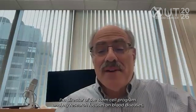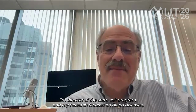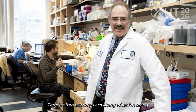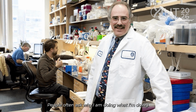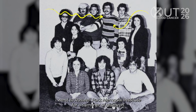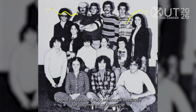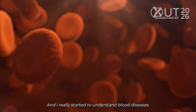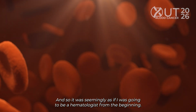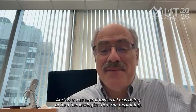I'm Leonard Zon. I'm director of the Stem Cell Program, and my research focuses on blood diseases, particularly using the zebrafish as a model system. People often ask why I am doing what I'm doing, and when I was an undergraduate, I went to Roswell Park Memorial Institute for a summer of research, and there I worked on the leukemia ward, and I really started to understand blood diseases. So it was seemingly as if I was going to be a hematologist from the beginning.